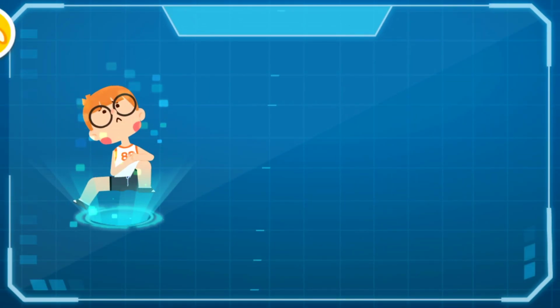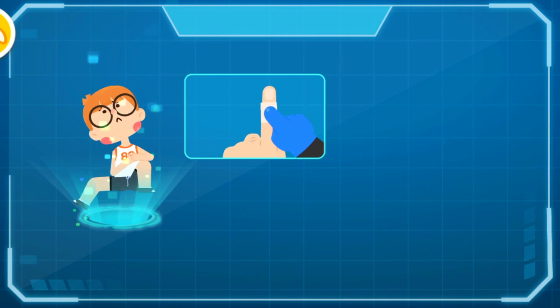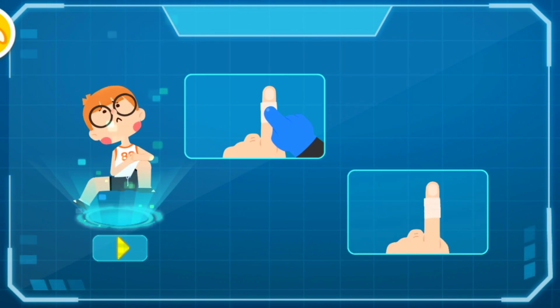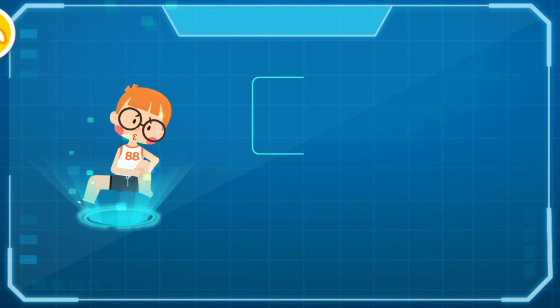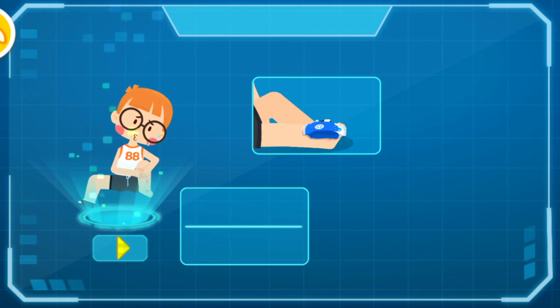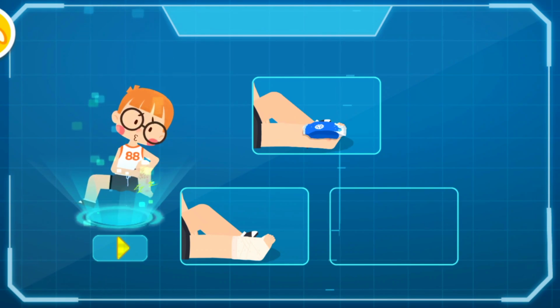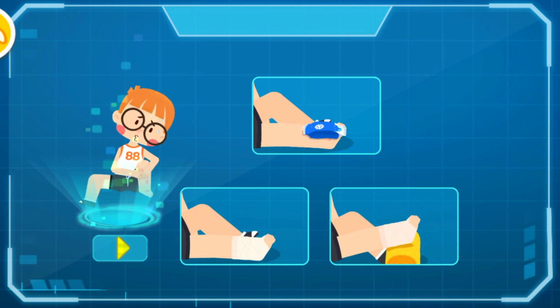How should we perform first aid for finger bleeding? Let's review. 1. Apply pressure to stop bleeding. 2. Wrap the wound. First aid for sprained ankle. 1. Put ice pack on the sprained ankle. 2. Wrap the wound with figure-of-8 bandage method. 3. Elevate sprained ankle and do not exercise.